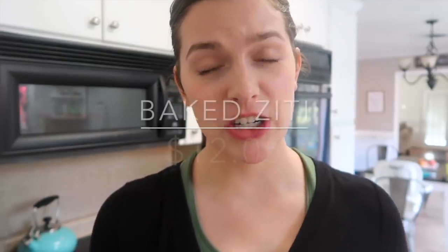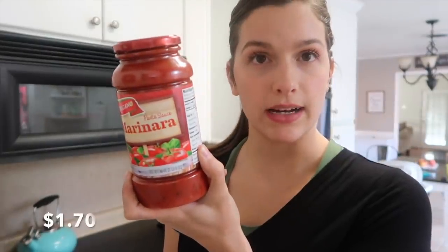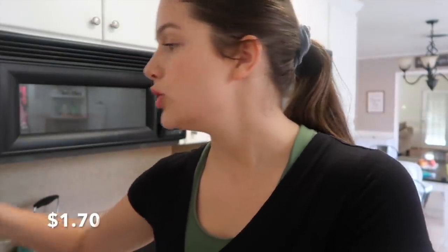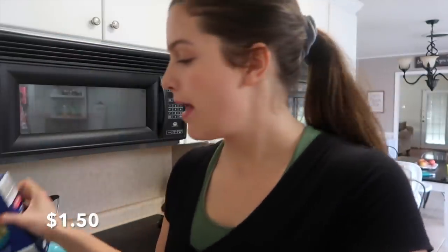And the next meal I'm gonna be sharing with you is baked ziti. So baked ziti is really simple, not a lot of ingredients. So all you need is mozzarella. I'm gonna use one bag, 2 cans of spaghetti sauce, 2 pounds of pasta. This is the one I'm using. And meat. My meat was 2 pounds for $6.86.